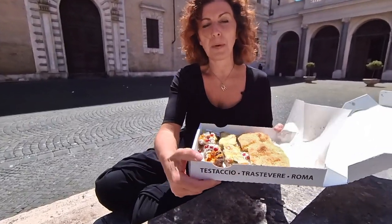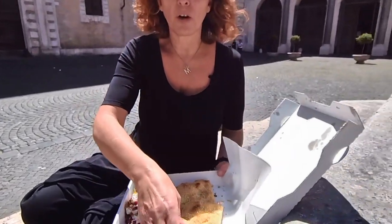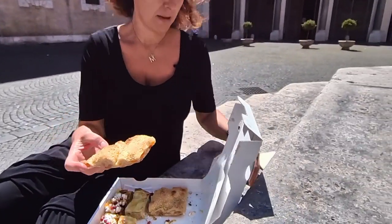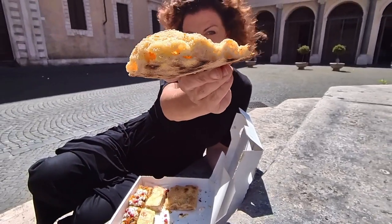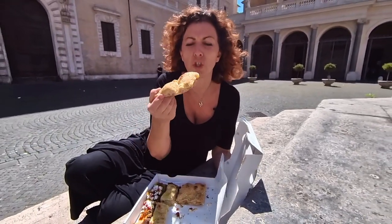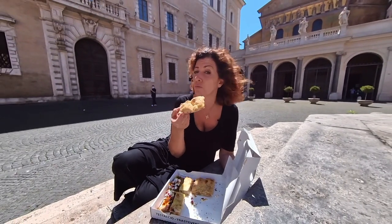Let me share. Let me be nice. Let me share with you. Look. So this is their white pizza. This is pizza bianca. And this pizza bianca, I mean, look at the inside. Let's look at all the holes. This is incredible. This is so, so good. 100 hours rising for 4 days. That's really incredible.